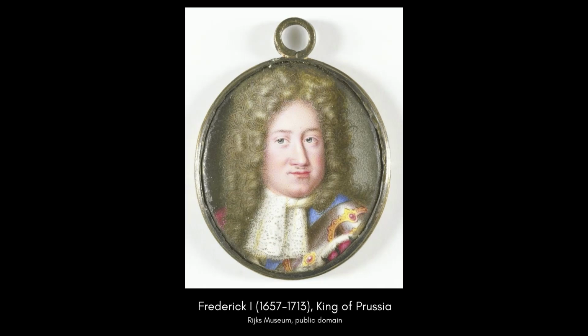The history of the Amber Room begins in 1701, when it was commissioned by this man, King Frederick I of Prussia. This European country no longer exists, but depending on which point in time you're talking about, it covered much of modern-day Germany and Poland.